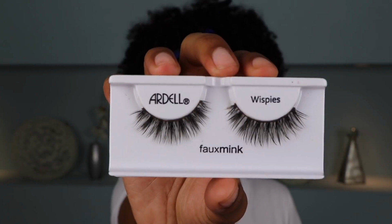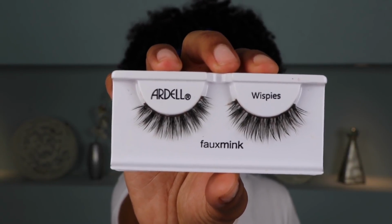So the lashes I'm going to be using today are, again, something very natural and just to give my lashes a little bit of help. This is my current go-to lash. Super natural, very easy to wear, very easy to apply. And this is the Ardell Faux Mink Wispy Lashes.